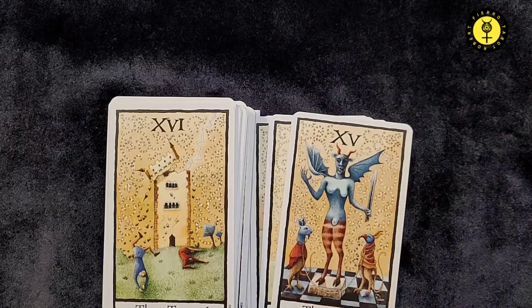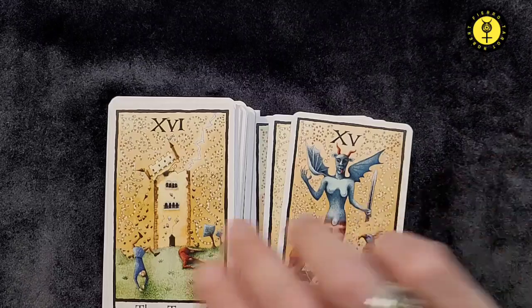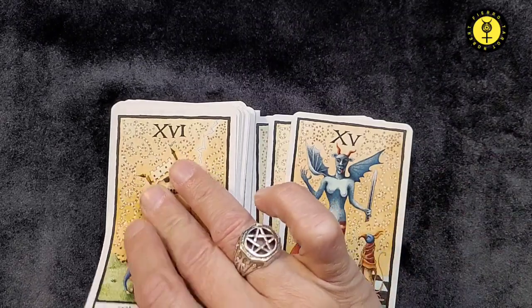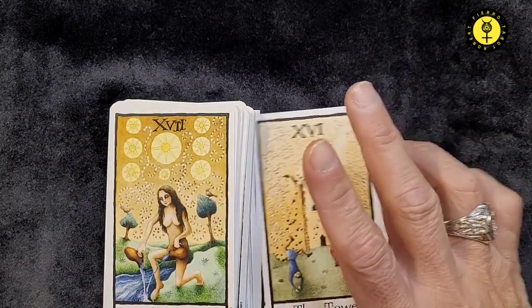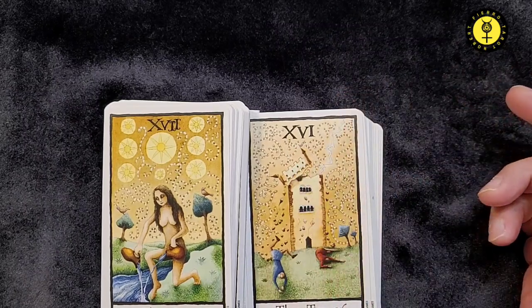The Tower. It's a pretty deck. There's no doubt about it. I just don't like that one part. I even like the backs. I just don't like the fronts.